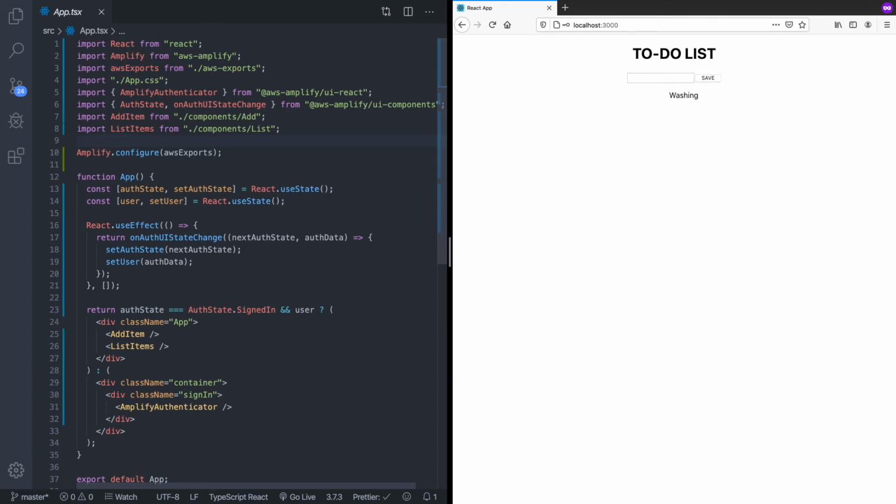And on render, the application fetches all of the existing items from our DynamoDB table. And I also have the ability to add to the table. So let's add shopping to the list. And there you have it. I've posted a new item to our Dynamo table, which is immediately visible because of our subscriptions. So there was no need to fetch the data again. So how is all of this working?